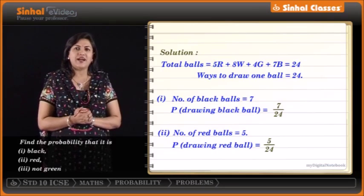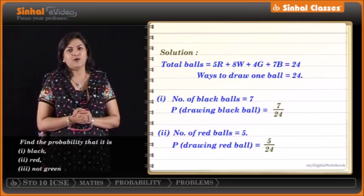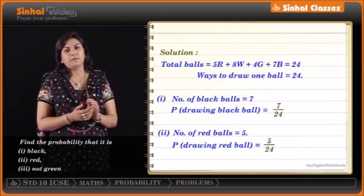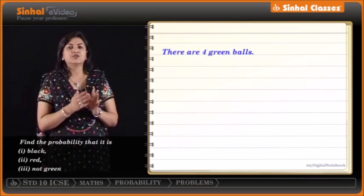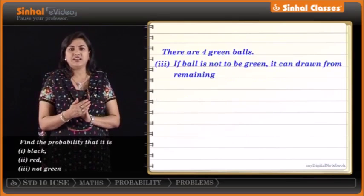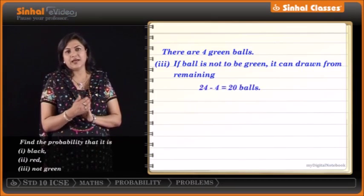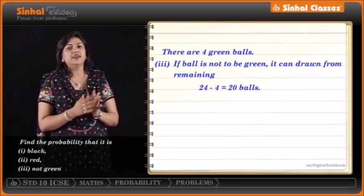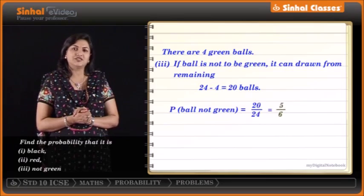Now we want to find the probability of getting not green ball. Not green means any other color apart from green. Now there are 4 green balls. So not green would be 24 minus 4, that is 20 balls. So they can be selected in 20 ways. So the probability of getting not a green ball would be 20 upon 24, which is 5 upon 6.